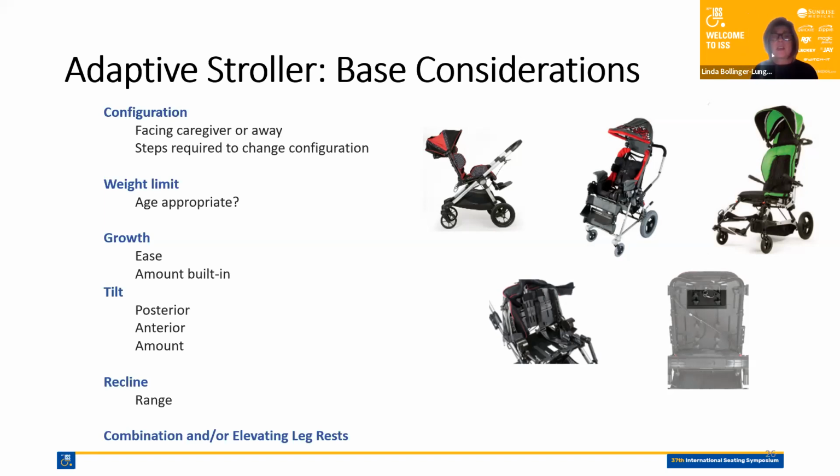And then the tilt. Can you go into posterior tilt, anterior tilt, and how much? How much do you need? Will this stroller base meet that need? And then recline: some have just a limited range, but can you have a full range? And then can you get tilt and recline and elevating leg rests with the stroller base that you choose?